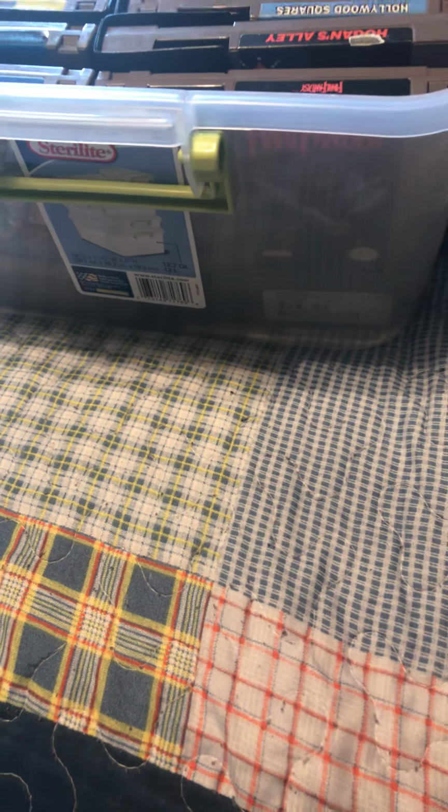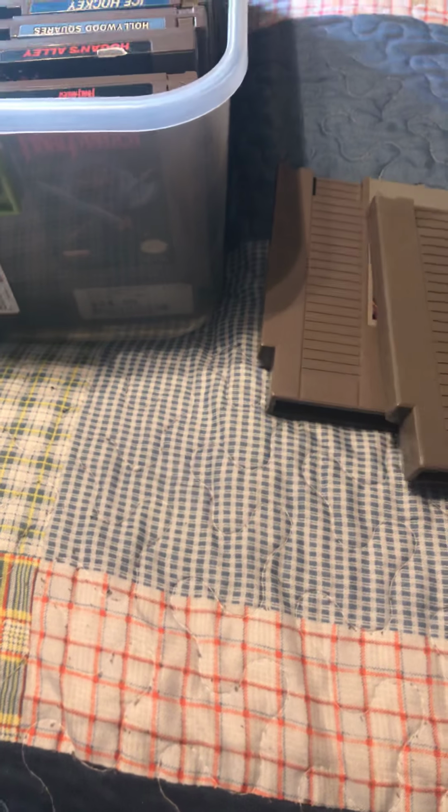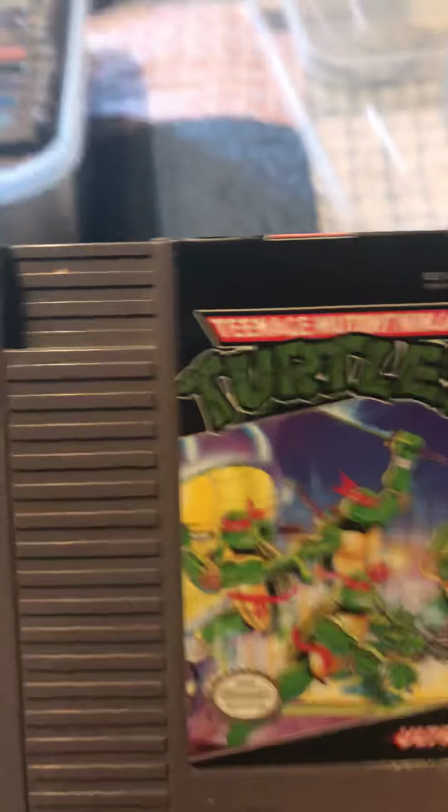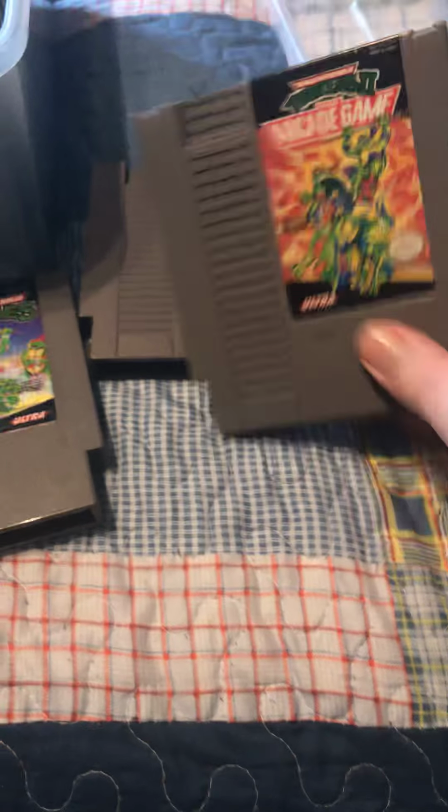And I have another trilogy right here. I can get these out. There we go. The Teenage Mutant Ninja Turtles trilogy, which there's the first one, the second one, the arcade game, and the Manhattan Project, the third one.